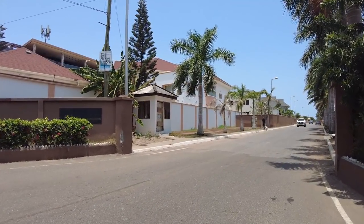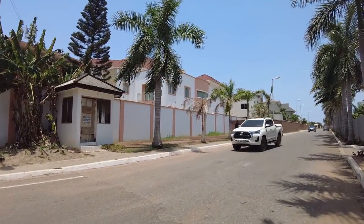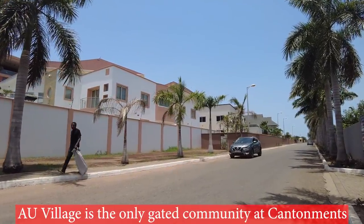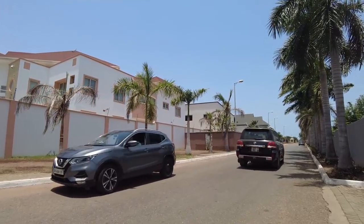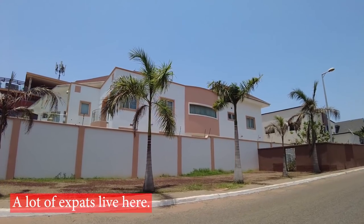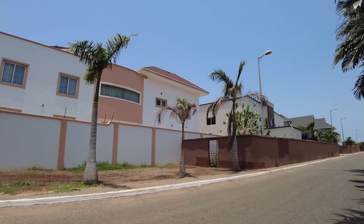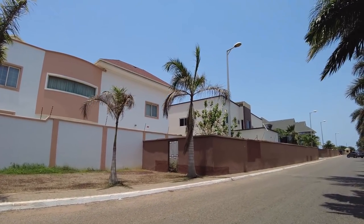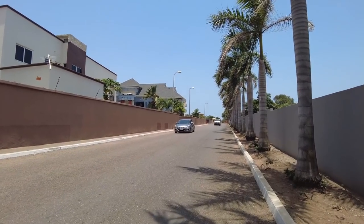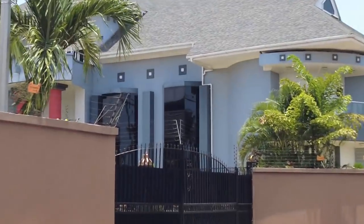Oh, so this is Cantonments, AU village, Cantonments. Wow, look at this one. I just have a liking for white buildings, white painted buildings. Nice, clean and organized streets, as you can see. And I love the palm trees. Very beautiful house right there.